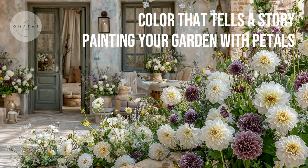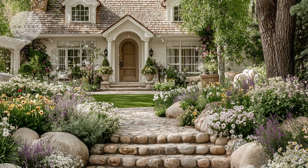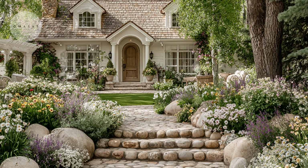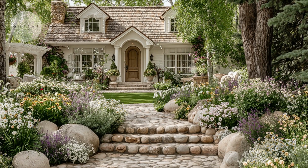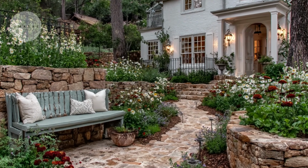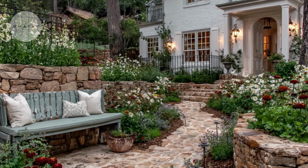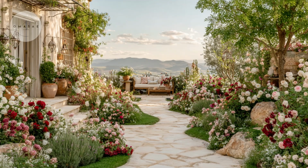In a cottage garden, color isn't just decoration, it's expression. Every hue tells a story, whether it's the blushing pink of old-fashioned roses or the striking purple of salvias dancing in the breeze. This style embraces a painter's palette, blending shades with soft abandon, like a watercolor spilling across a page. But it's not about chaos. It's a balance between bold statements and gentle transitions.